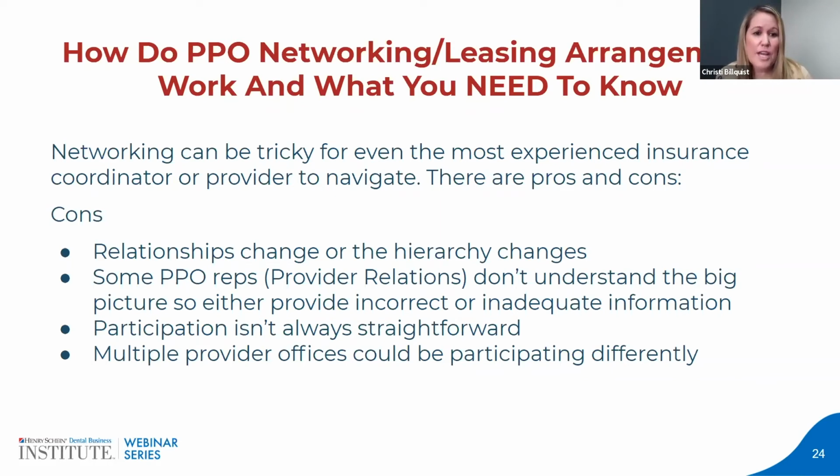So some reps, particularly provider relations that anymore a lot of times is outsourced, they don't really understand the big picture. And it's not necessarily their fault. They're just answering the phone. And so they're trying to answer your questions, but honestly, anything to do with networking and leasing is difficult for them to really educate just kind of the frontline phone answerers on. So it's common to get incorrect or inadequate information. So you want to be careful on anything that you rely on just coming out of, like say, provider relations.